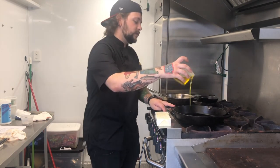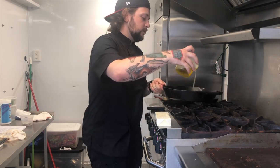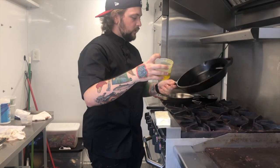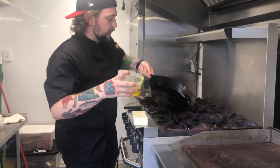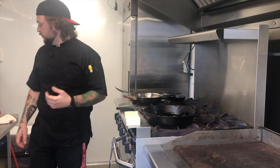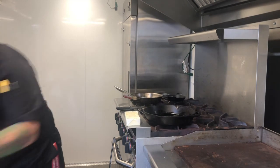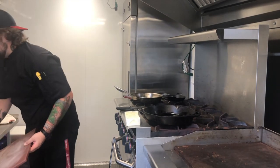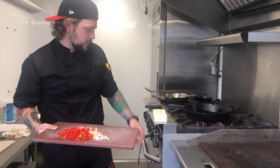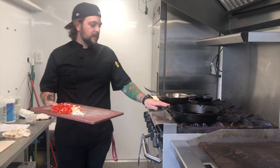So I'm going to add a splash of olive oil just to cover the bottom really. You can get it rolling around. Just get that bottom nice and covered, maybe a little extra. But you're going to have some natural oils released from the veggies once you start cooking them. So you don't have to be incredibly conservative with the olive oil. So just like our recipe says, cover the bottom in olive oil and get started on a little medium-high heat.